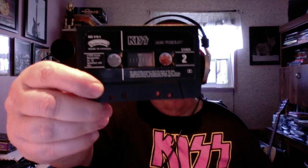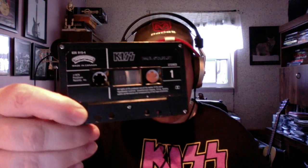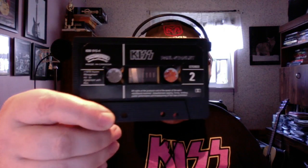Side one, side two. Now, I love these albums. I'm a huge Kiss fan. I do like the solo records. My two favorites are obviously Ace and Paul Stanley. I think he had a great album. Who I think is the best depends on the day. Usually it's between Ace and Paul. But the other ones have grown on me over the years.